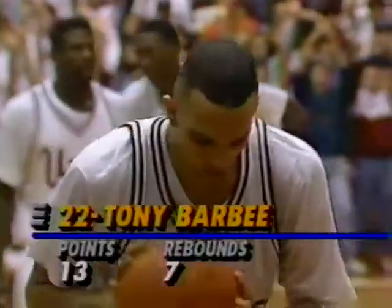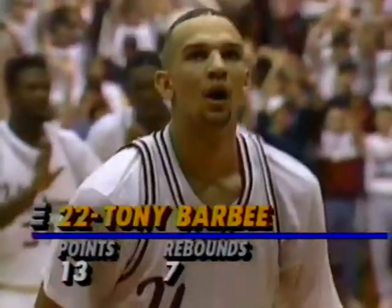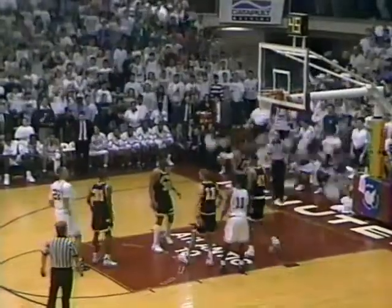He's created a family atmosphere. They are very concerned about each other. They're very concerned about winning, and they're very focused on what they have to do. And he's still coaching, even though his team definitely has this game in hand.